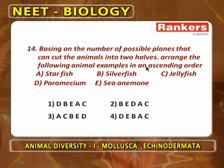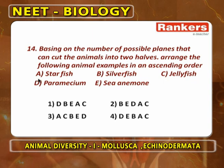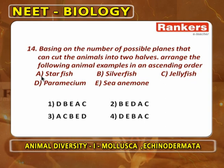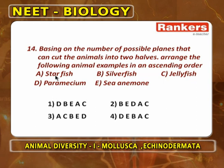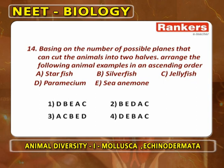Now, as we observe the symmetry, one we call asymmetry. In asymmetry, no division planes, zero. What is the example for asymmetry? Amoeba, paramecium, adult gastropods. Now the next one is spherical symmetry. In spherical symmetry, how many division planes? Many. In radial symmetry, how many division planes? Many. In biradial symmetry, how many division planes? Two.